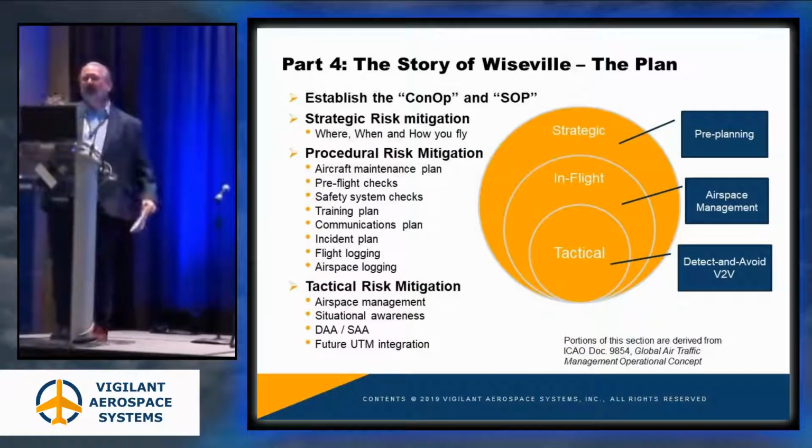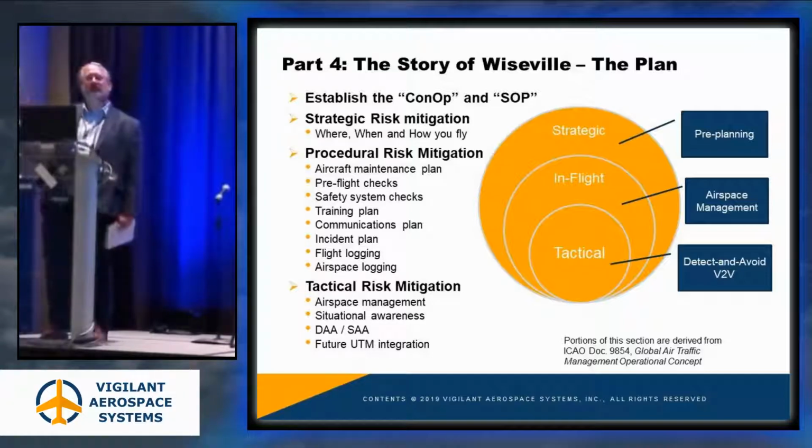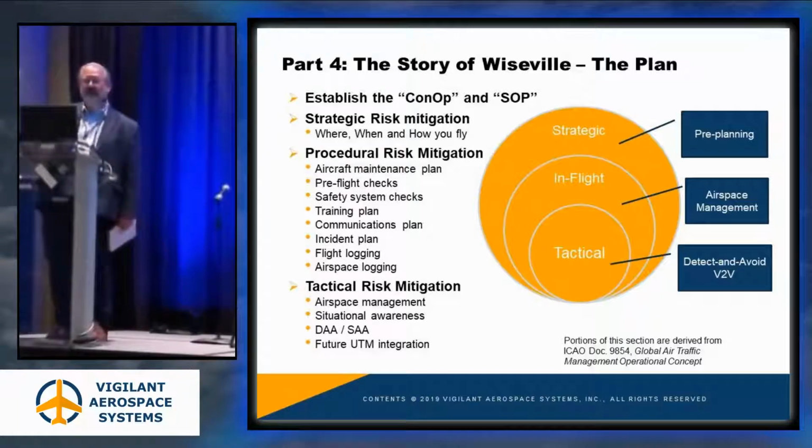Okay, so we've done our analysis. Now we have to develop a plan. As part of our plan, we're going to develop something that's in the industry called a concept of operations, or a CONOP. This becomes a document that helps to drive what you're going to tell the FAA and others, underwriters, companies that you're servicing, about how you operate your aircraft and what your safety case is. And then that becomes part of your standard operating procedure, which all of your operators sign off on, and they may have their own variation based on their own aircraft, but you have a standard operating procedure, and that becomes a very important part of the case you're going to make to your regulator.